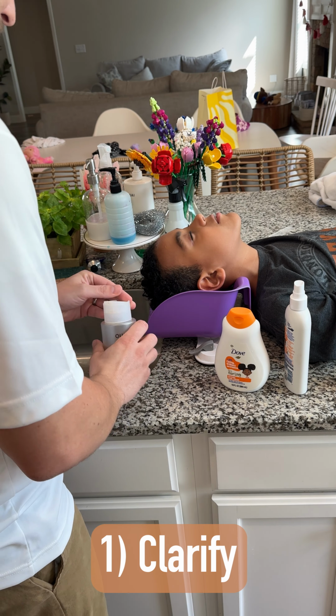Make sure you guys wait till the end so that Gina can tell me all the things that I did wrong. And hopefully something I did right. Looking good, looking good. Now what? Slowly and carefully, just add a little bit of oil to his hair.